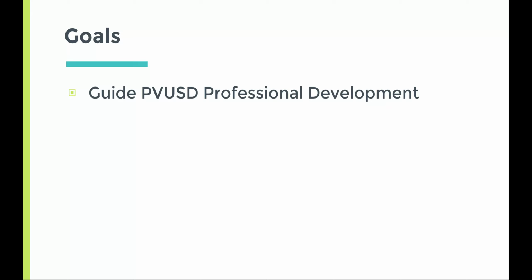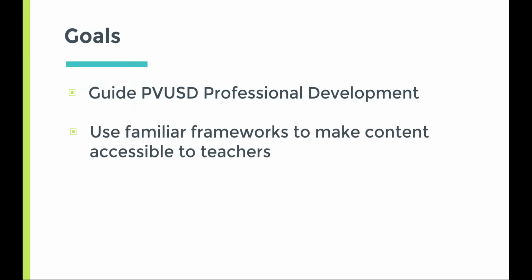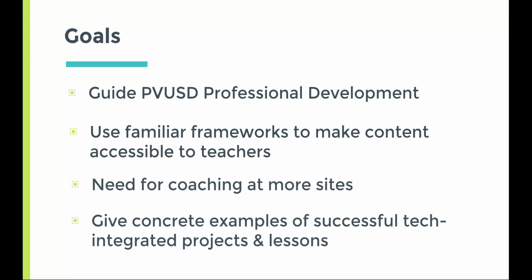Myself and other coaches will use the website as a tool to introduce engaging and rigorous projects that promote 21st century skills such as critical thinking, problem solving, and collaboration. I have chosen not just to focus on SAMR, but to incorporate two frameworks familiar to teachers in order to make instructional technology more accessible. Because not all sites in the district have coaches, this is a way to provide ideas and support to teachers around the district.